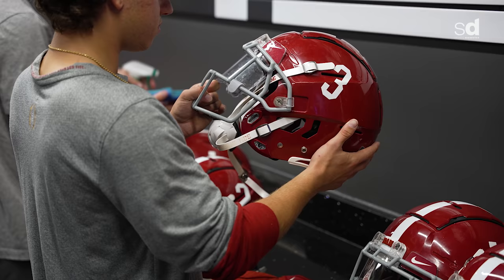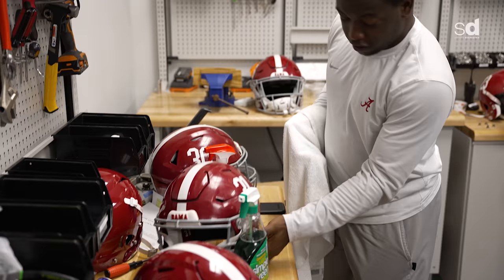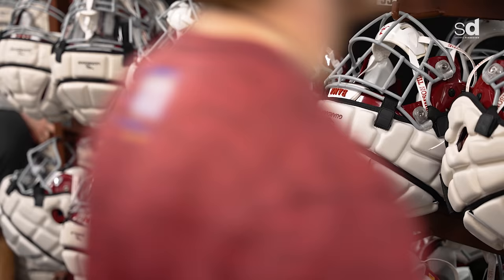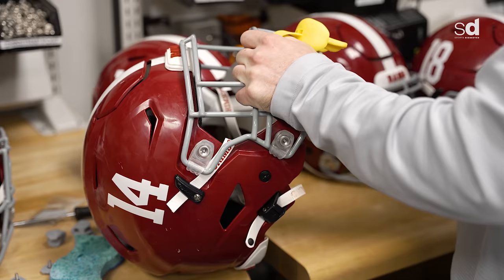Is each person in here assigned a number of players? So during the week, we have our set of numbers, and those stay the same throughout the year, about six or seven helmets. But then each week on Thursday, you'll get somebody else's helmets. That way, we're double checking each other's work. It's nice this year because we have those Guardian caps. Those stay on the helmets during the week, and the stickers don't get damaged nearly as much. Normally, you might have to replace half the guy's numbers because in practice they're hitting on their helmets and scratching it up and ripping off the numbers.